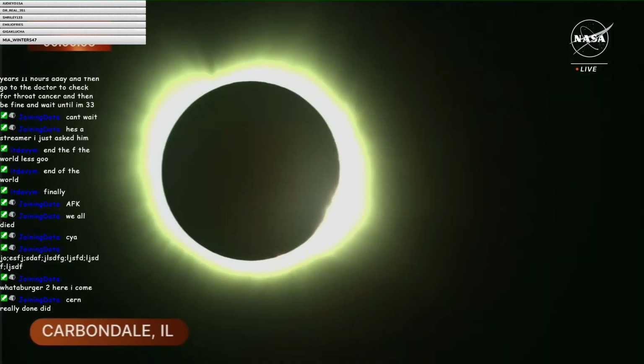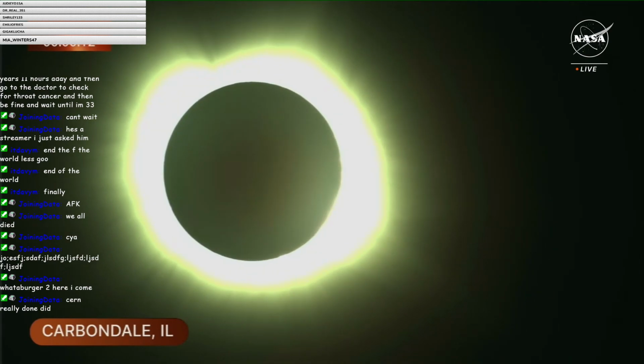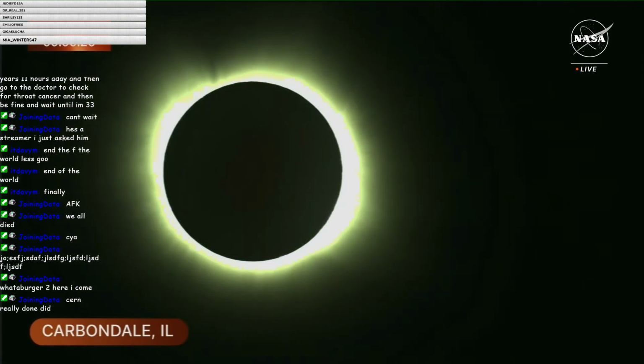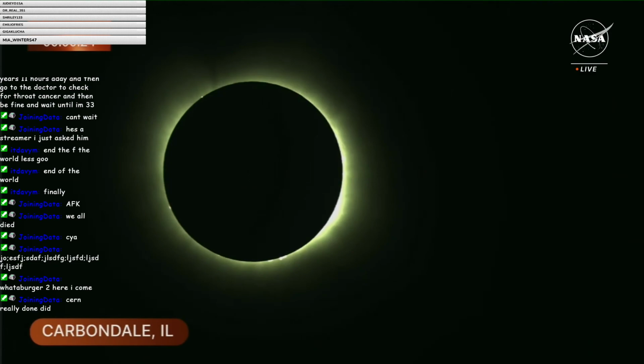Look at that. Oh, wow. Bob, that's amazing. Wow. Holy Jupiter. Complete totality. I see Jupiter. Oh my gosh, that is gorgeous. Wow, this is amazing, Bob. Wow, that is huge. So we have some prominences.